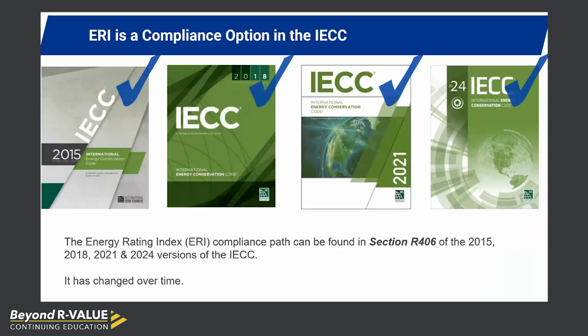So the ERI has been in the IECC since the 2015 version, and every version, including the most recently published 2024 IECC that was published just a few weeks ago. It has changed in each of these versions. There's been changes to the ERI path, but generally the ERI and HERS are going to be similar.